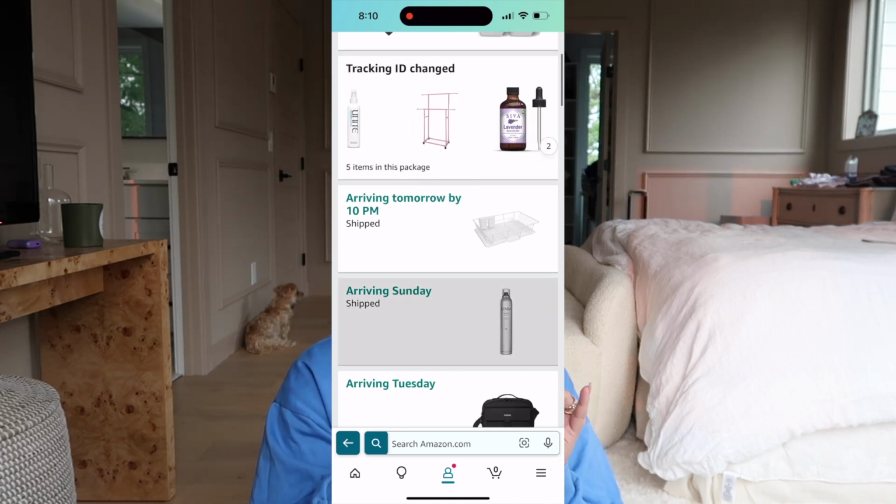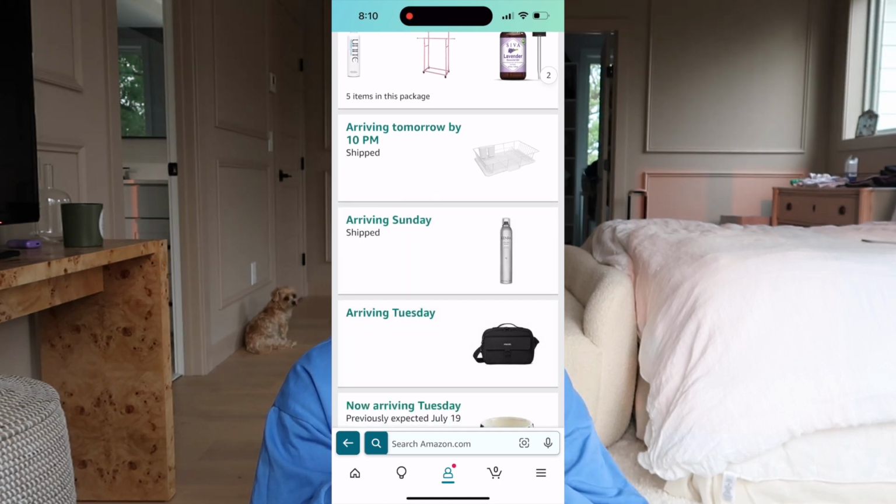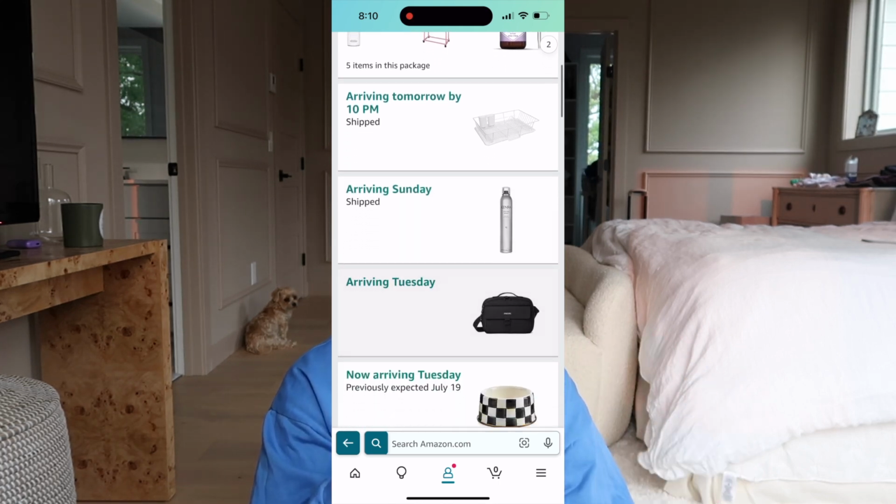Then I got a really cute pink clothing rack because I want to lay out things that I'm gonna wear when I pack. I'm really getting sick of losing it all.